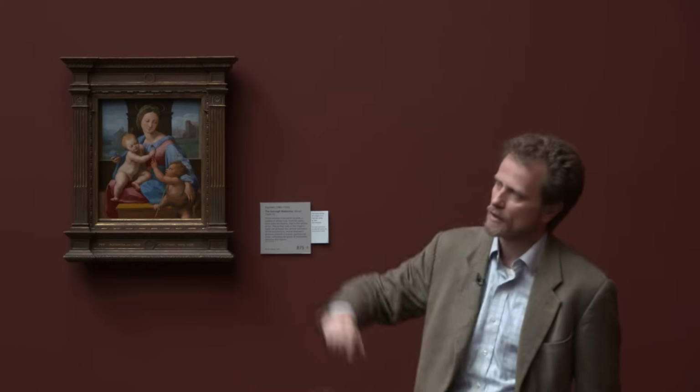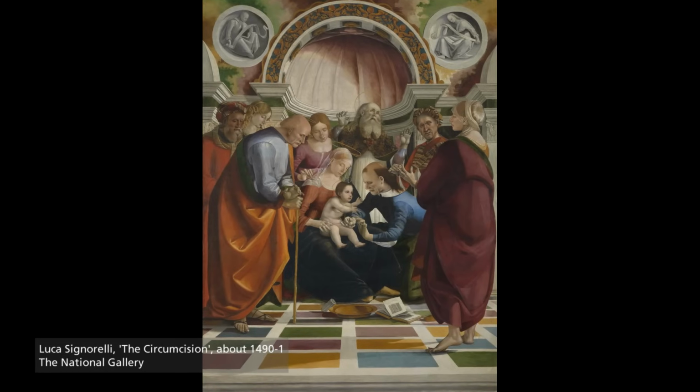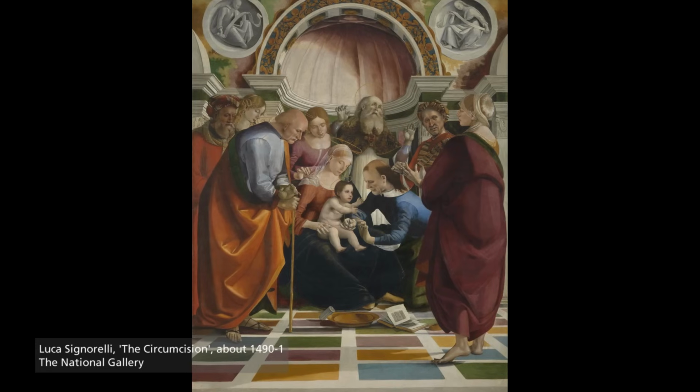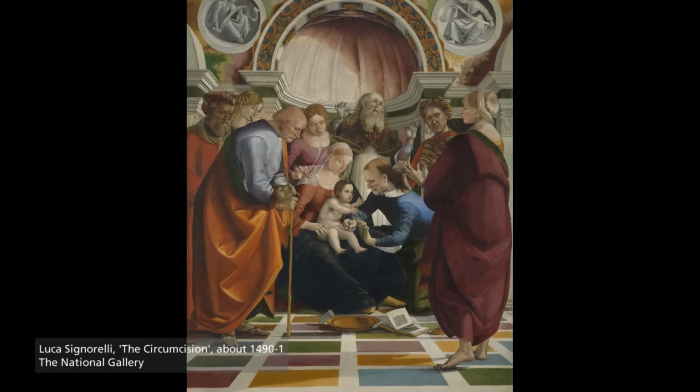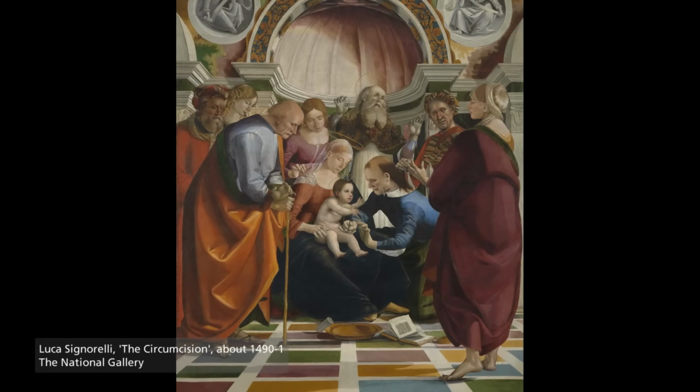And I'm happy with our being able to display our great Signorelli Circumcision, which usually we don't have space for on the main floor, here on the vista when you come in the door. It's a really fantastic work, and if we could have it on the main floor always, we would, but it's these problems of space that we have.